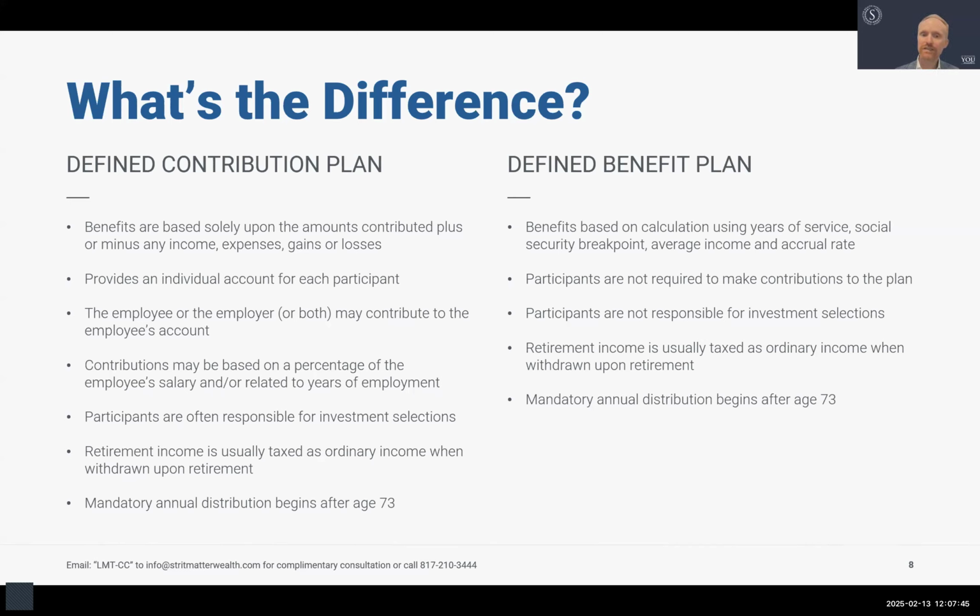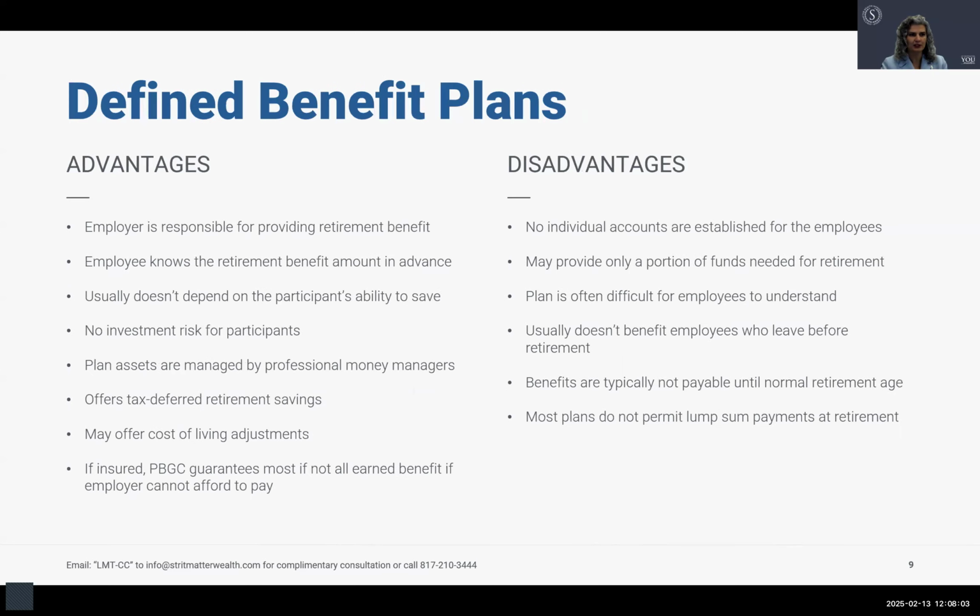And the retirement income is usually taxed as ordinary income when withdrawn upon retirement. And indeed, they are fully taxable from a pension. And you do have to begin your pension as late as age 73. Both of these have great benefits to them, but let's talk about the benefits of the defined plan.